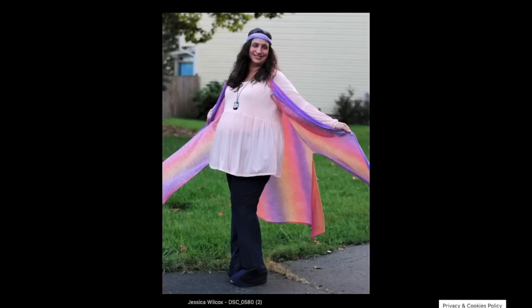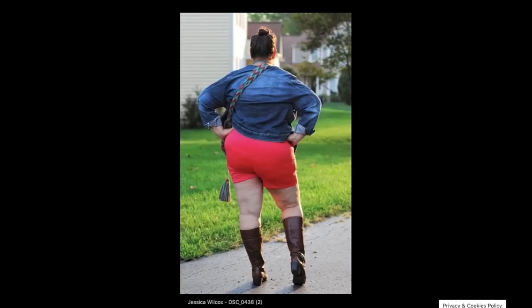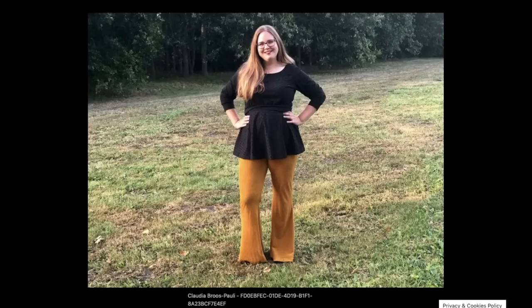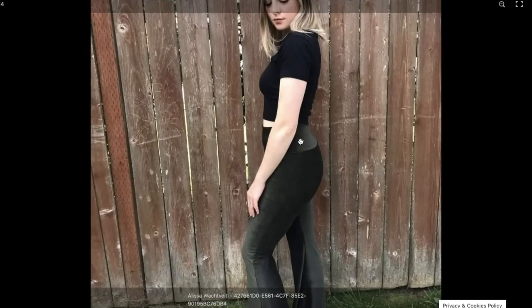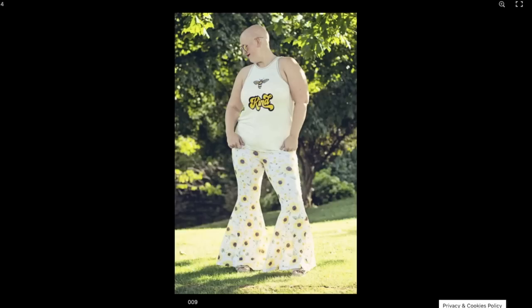I love that. I think those are the hot pants. Love them in a stretchy corduroy. That's fun. That looks like a totally different pattern. There you can see the waistband. She's the only one that's really shown what the top looks like. So super deep, like a yoga waistband.